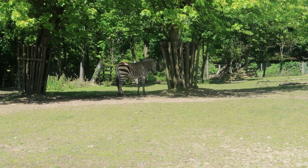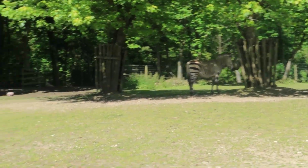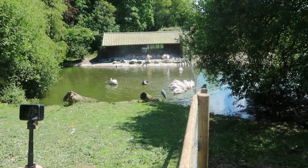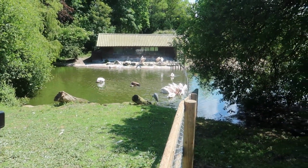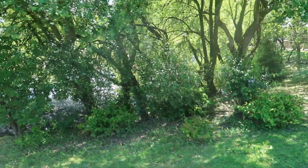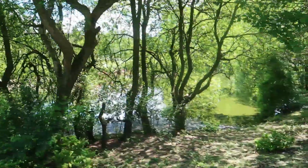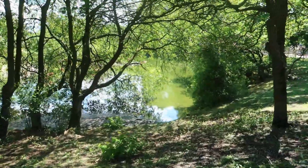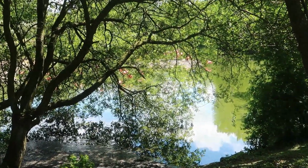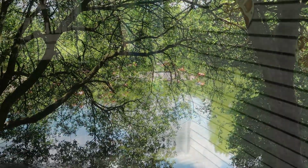So we've got a zebra here. The other one's just round there. Having something to eat, bless it. Lots of pelicans here. And then next to it, there's loads of flamingos. Absolutely loads around here. But we're going the other way, so I'll just quickly show you. You can just see them coming through here. Might just see them in that gap. There we go. Loads of flamingos.